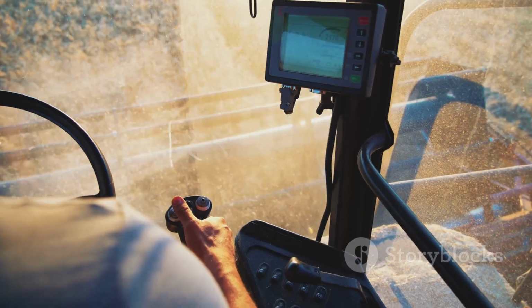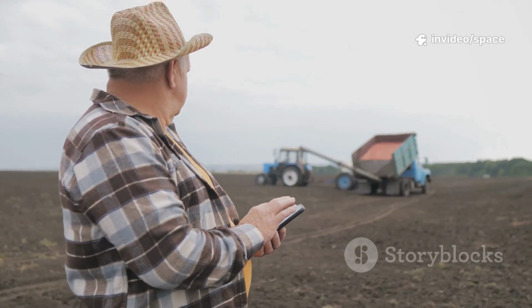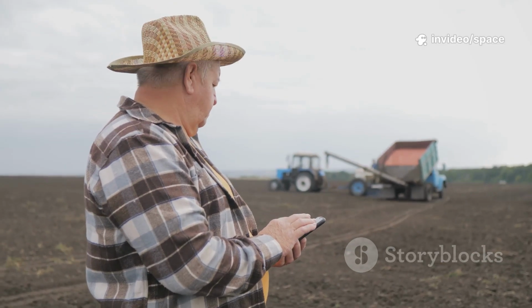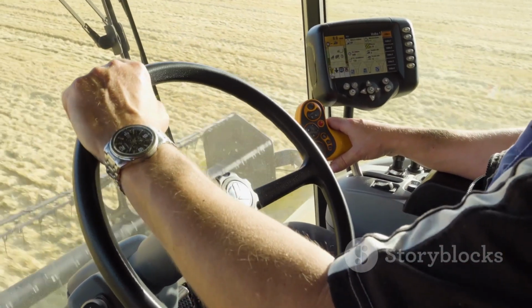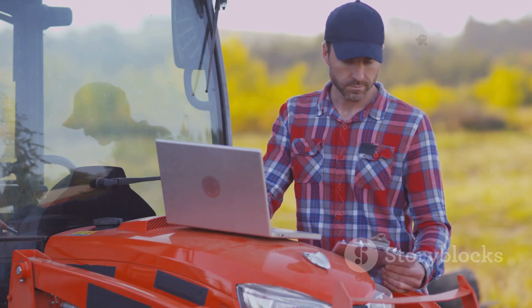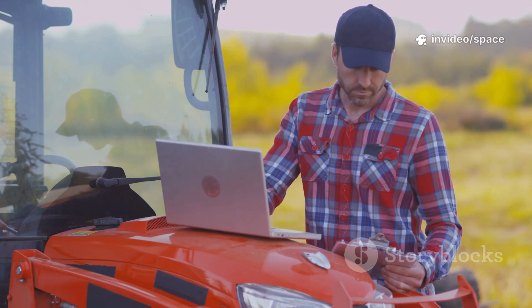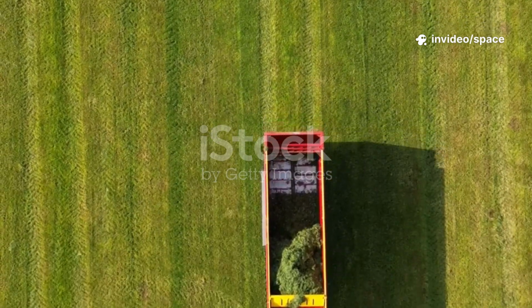The cab is a high-tech command center, with touchscreens and luxury comfort. GPS, sensors, and data make the 9RX a fully connected precision farming machine. It steers itself with sub-inch accuracy and adjusts seeding or fertilizer rates on the fly. Data flows wirelessly to the farm office for smarter decisions. The 9RX is the result of a century of innovation.